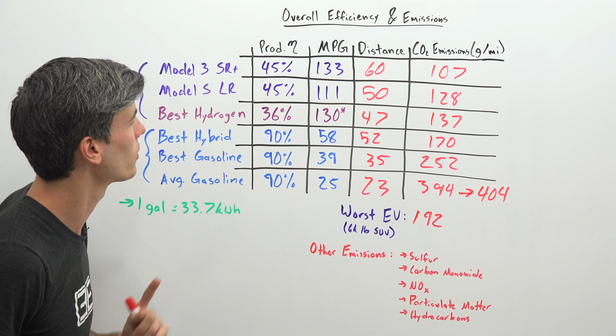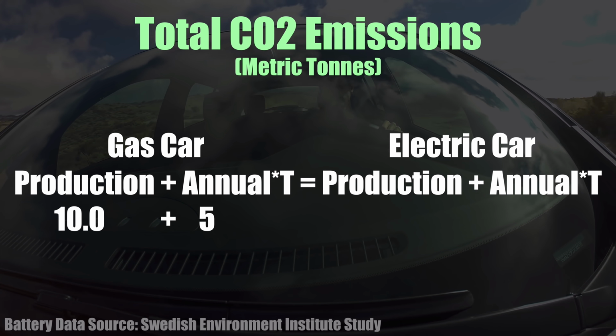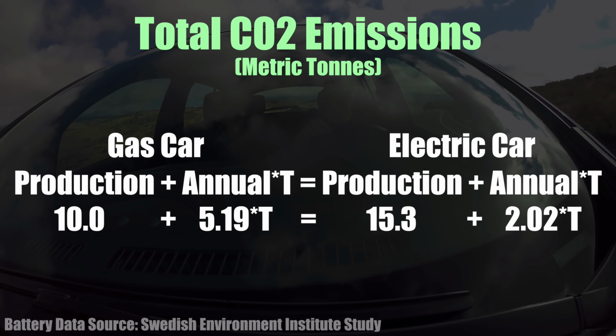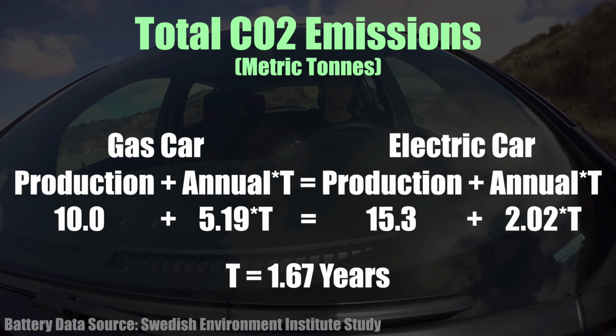So a neat experiment to kind of go through the math of how this all works. Again, I'd recommend checking out my video on electric car production and batteries and their impacts on the environment if you have not already, where you'll find that an electric car can actually offset its production emissions in as little as 2 years compared to a gasoline vehicle.